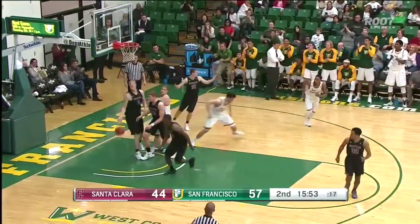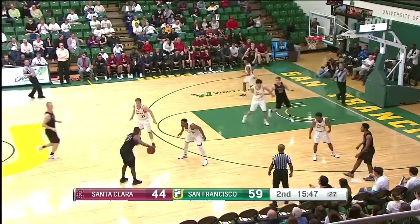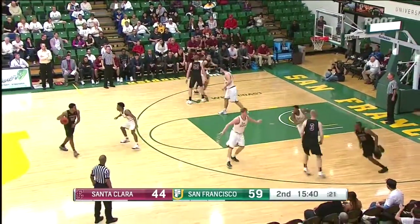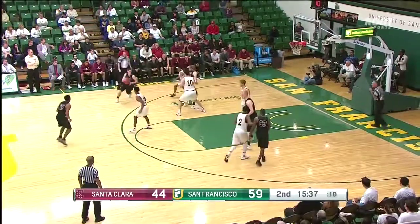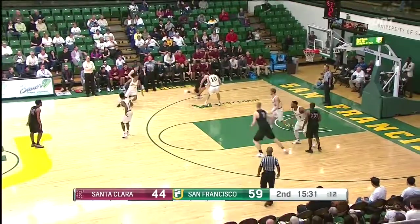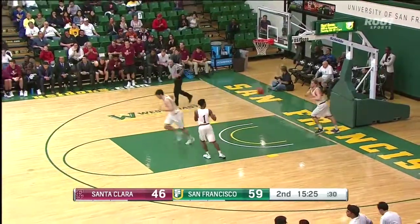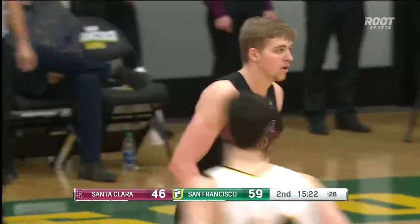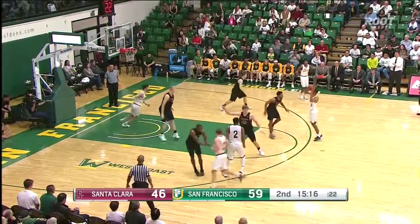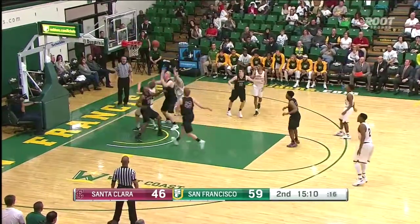Boyce quickly into the lane, but tapped in by Matt McCarthy, the freshman from Australia. A 15-point lead for the Dons. It was a 12-point lead at halftime. Shot clock at 10. Cratch up and in. Well, Cratch has that patented move if he can get inside. You saw his strength, able to get it up and in. So a couple of field goals for Cratch here in the second half. McCarthy and Jaderston bumping.